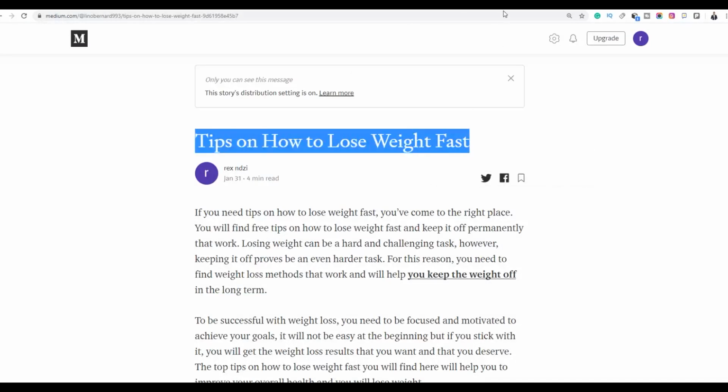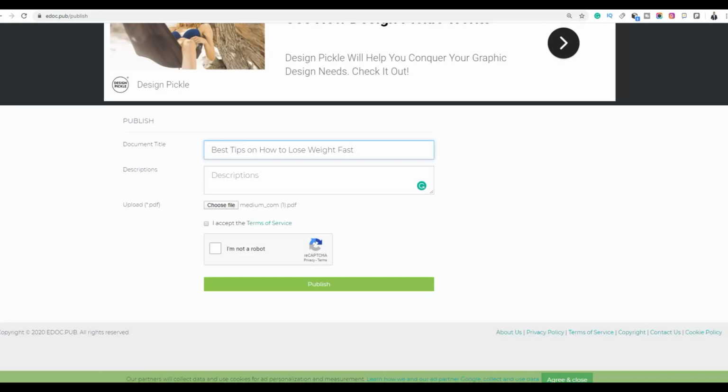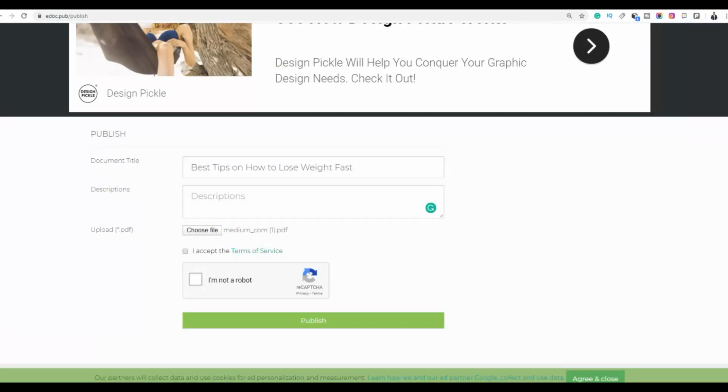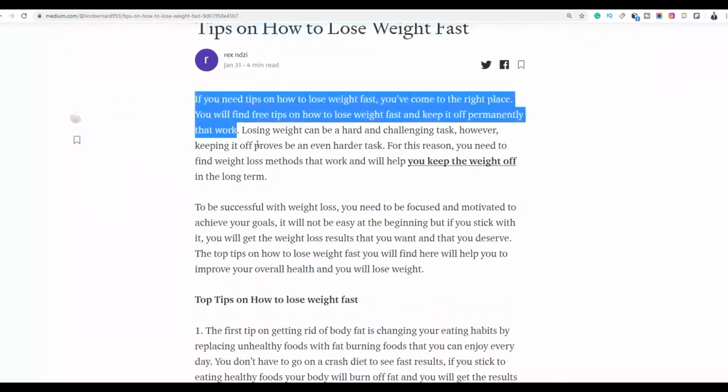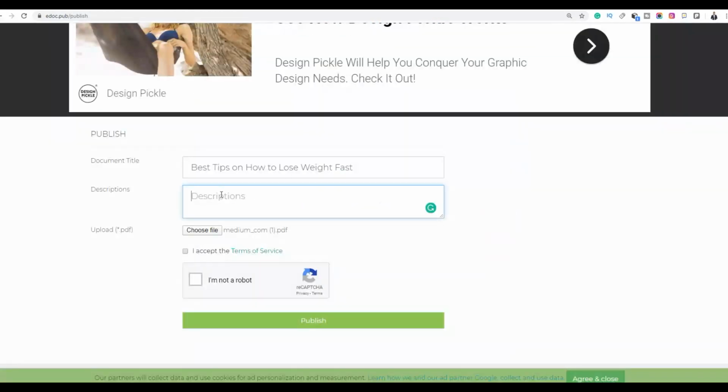We're just going to copy some of this, and paste it on this website. You can just write, for example, best. And that's it, guys. For me, I'm going to write a simple description. For this particular example, I'm just going to copy some of this and use it as my description. You can take a little more time to write the description. And that's all, guys. Your PDF is already chosen.